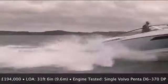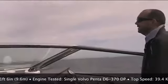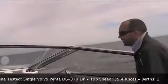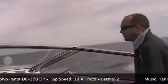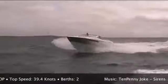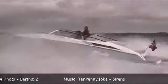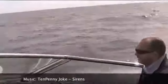36 knots. We really can't find anything to trouble us at all. Trying to find a few troughs, but the Zonda just powers over them and we're getting the hull right out of the water. But you don't really know it because the landing's always so soft. I think we'll turn, head into it again and see if we can find something. A couple of lobster pots out here, but the Scandinavians mark theirs properly.